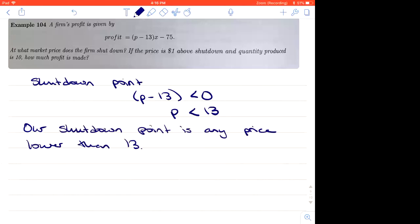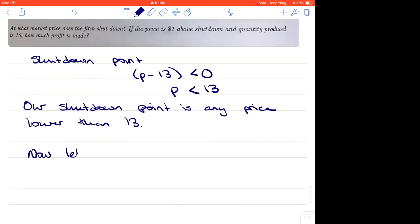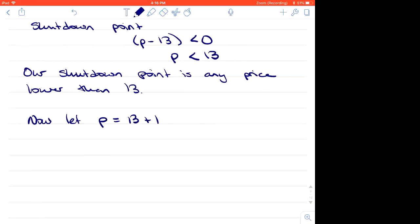It is too easy. So now let's amp it up a little bit. If the price is $1 above shutdown, and the quantity produced is 10, how much profit are we making? So now, let P be 13 plus 1, because we said shutdown is 13, and now we're told that the price is the shutdown plus 1. So 13 plus 1, I'll just write it out, it's 14. And X is going to be 10.